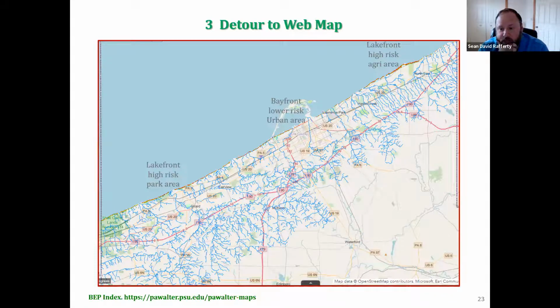All these data sets, all the data that was used, I'll just mention: the watershed boundaries, stream files, and crest lines are all available on PASDA, which is the Pennsylvania Spatial Data Access. So all these data are publicly available.